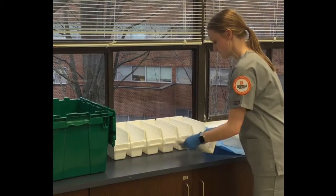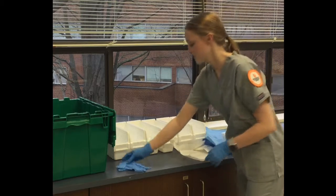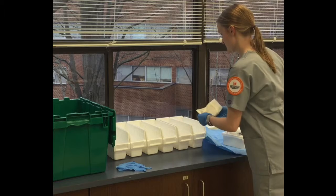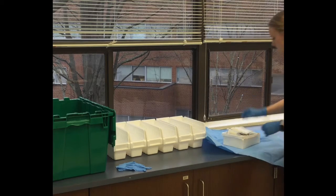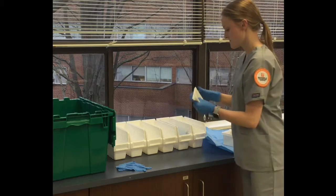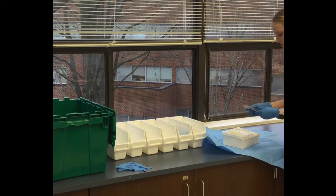Here is an example of how to properly recycle supplies. In the simulation lab, you will be practicing various skills that will require the use of kits such as Foley kits, wound care kits, suction kits, tracheostomy kits, and more.